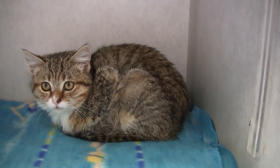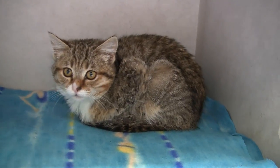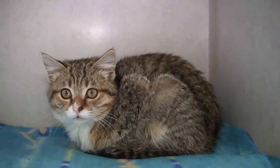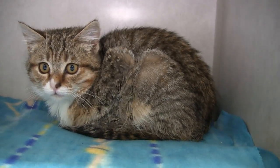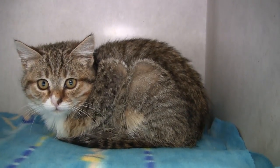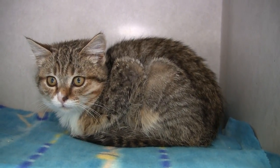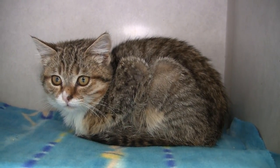Look at this little bit of a thing. This is Alice, sweet as she can be. ID number 214687. Again, beautifully marked. Tabby on white, sweet, sweet eyes looking straight at you. Please come and get me, Alice says. ID number 214687.